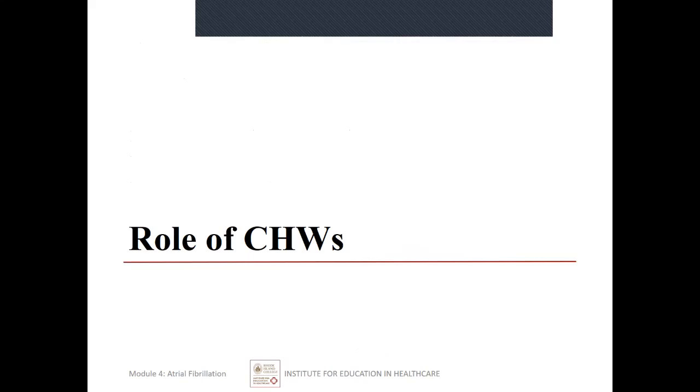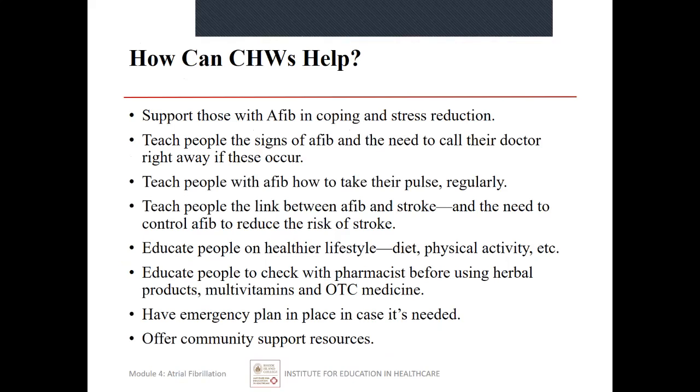What's the role of community health workers in working with people with AFib? Well, remember that this is a pretty complicated treatment for a lot of people. They often end up getting on more than one medication. Sometimes there's a lot of follow-up, lab tests, all kinds of things. So it's important for community health workers to support people with AFib in coping and in stress reduction.